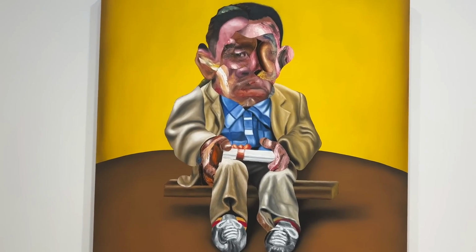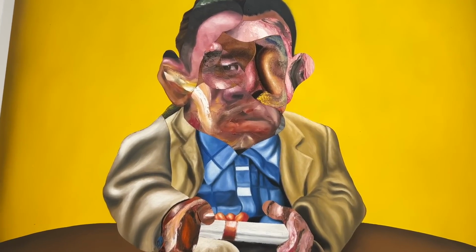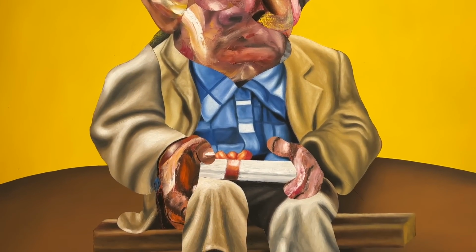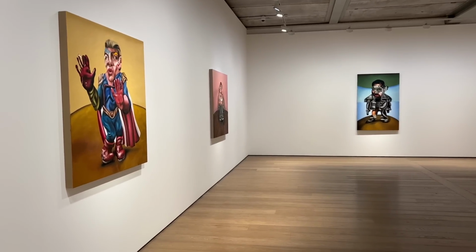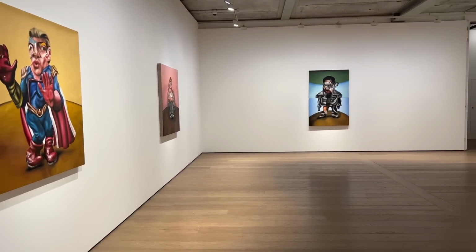And as we can see here, each portrait depicts this fractured form, which is meant to represent a memory of a person rather than depicting the actual person as they are in physical form. With memories, they usually come in pieces. We have to assemble them in our subconscious. We kind of make up our own realities in the most honest way that we can.